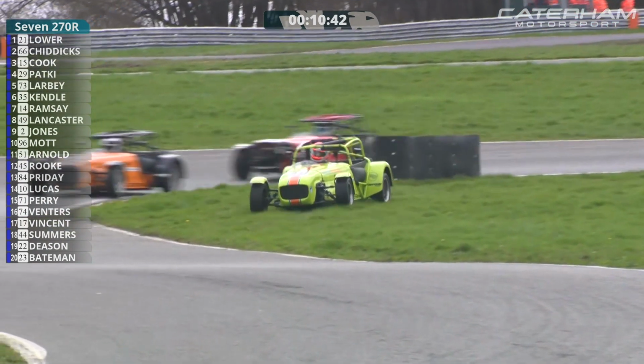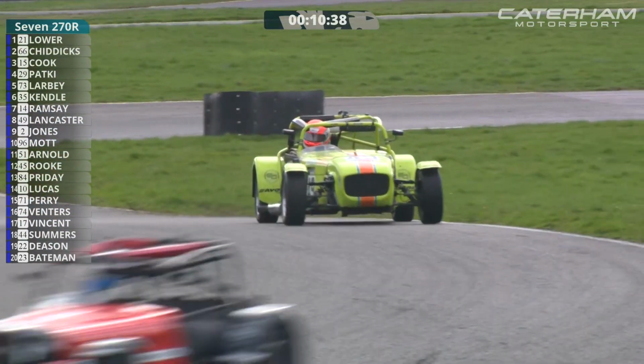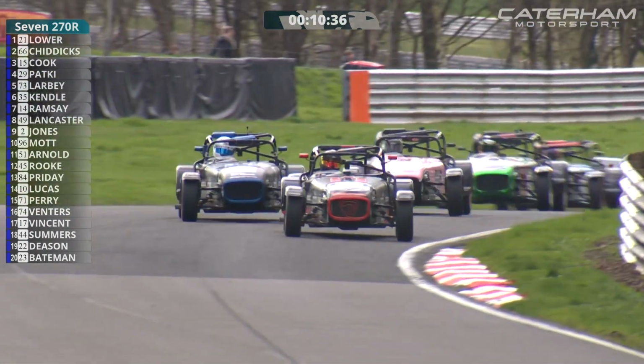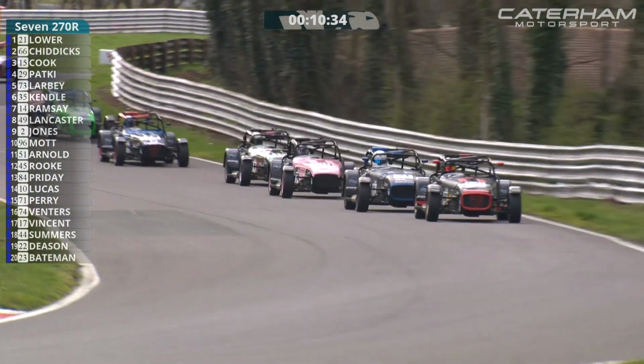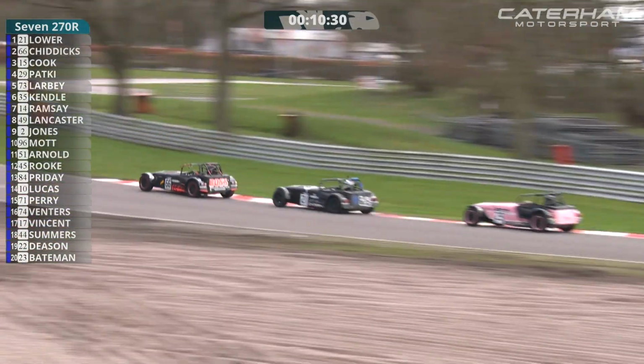Suffolk, as we've got a spin there. That was Stephen Lancaster, I think, that's gone around. It was Lancaster. We saw him trying to hang on to that group and maybe pushing just a touch too much as he rejoined safely there inside the Knickerbrook chicane, but he's back up to speed and will be joining in that battle, but a bit further down the field now.